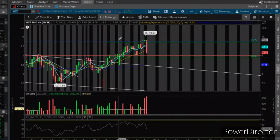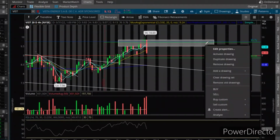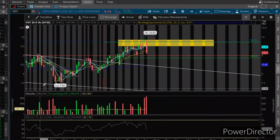So what we can do is place a box here to probably about here. And when price comes back up, I'll see that and possibly get in for a play to the upside. But we'll see. So that was the two that I got out of today.